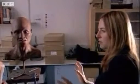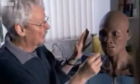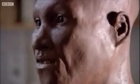It looks sort of almost quite generic, but then I suppose that's what you'd expect from one of the earliest Europeans. You look at this and you can think to yourself, it could go either way. It's almost as though it's a face in flux. It's got features which could go in any direction. It could become Negroid, it could become Southeast Asian, it could become European. There's the potential for all those different directions, and that's what I find so exciting about it.